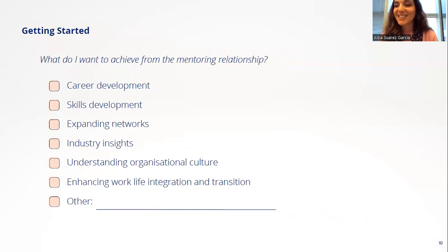So, doing a little bit of research, particularly for students, of what they want to achieve from the mentorship is really important to bring into those initial conversations. So I've provided some examples here. Feel free to come up with your own.